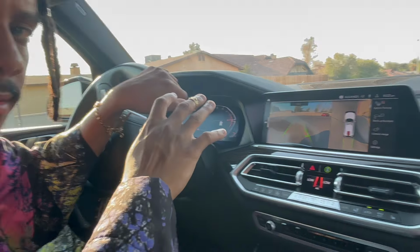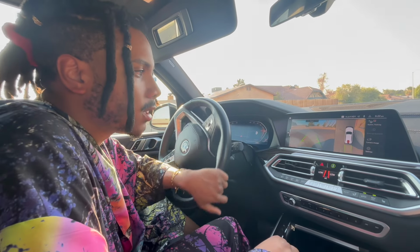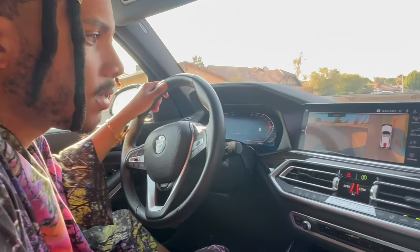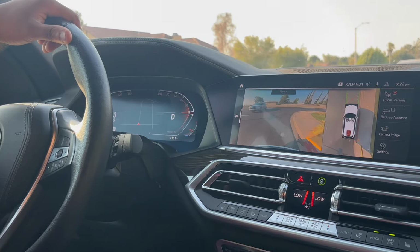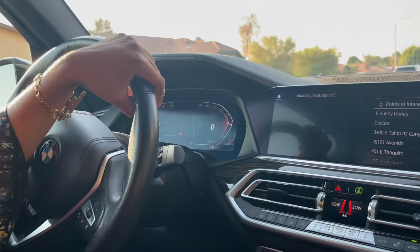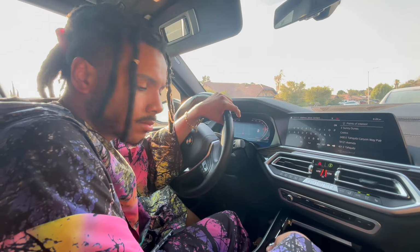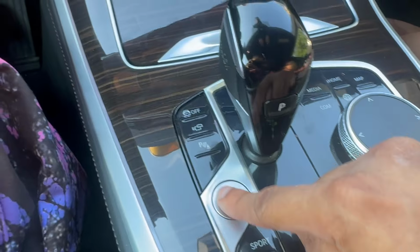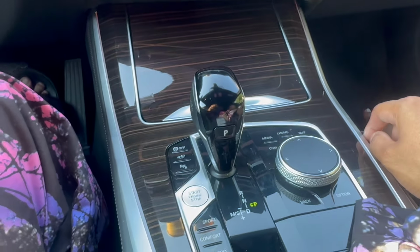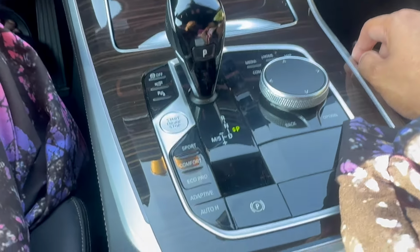The backup system is pretty top tier technologically, though the rear view camera is pretty low resolution. It looks like a PlayStation 2 game. They definitely could have done better with the cameras, but for not being an X6. You have the start button here and the park button in the front of the gear stick for some reason. It's all pretty stupid.